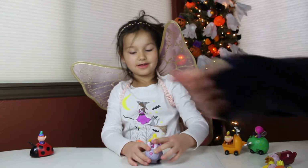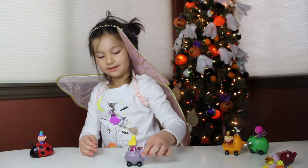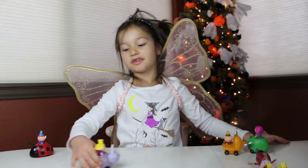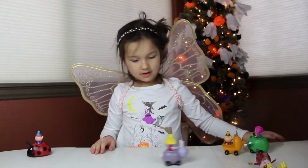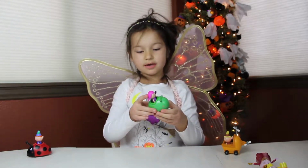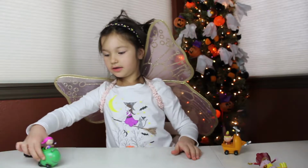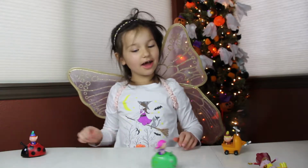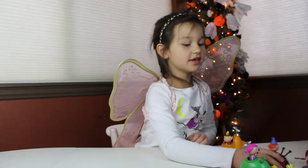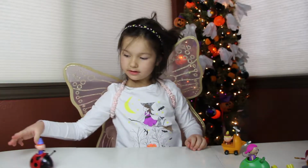Good that way so you can see it, please. Whoa, did you see they move up and down? Try that again. This one's supposed to hop. No? Oh, she hops up and down. All right. They all hop. Okay, so that's Ben and Gaston.